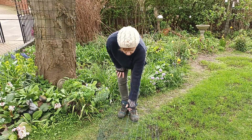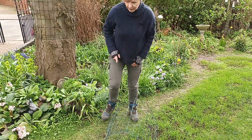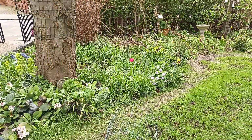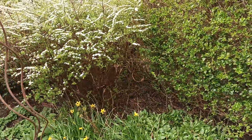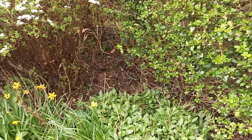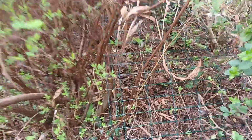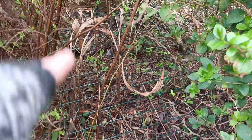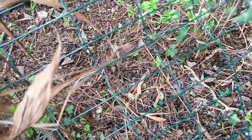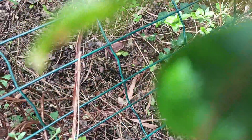So I've got, I didn't use this actual bit, I've used a much bigger bit. I'll take you around the front and I'll show you where that is. Right, so if we walk into this border over here, you see that mesh there? Just an arch of mesh with sort of dead brown leaves coming up the middle. So that is the old Crocosmia lucifer leaves from last year. And the plant will just grow up through there.